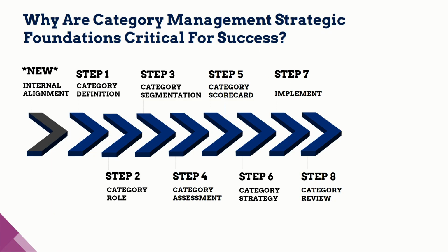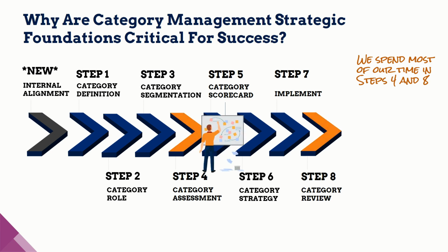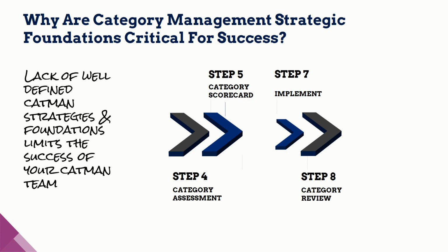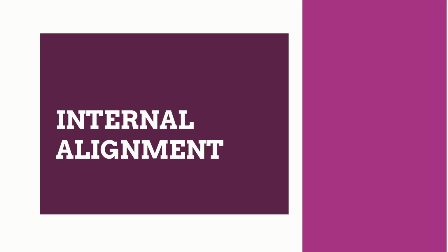Sub-optimization of the first step negatively impacts the 6 steps that follow. Conversely, a breakthrough approach to definition and segmentation can lay the foundation for breakthrough sales and profits. The first step in the category management process, internal alignment, is an incredibly important foundation for successful CatMan for your organization.